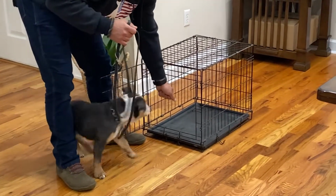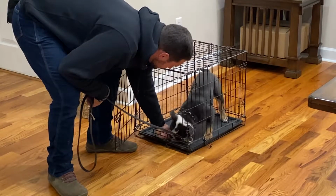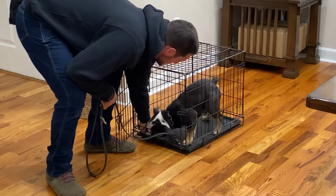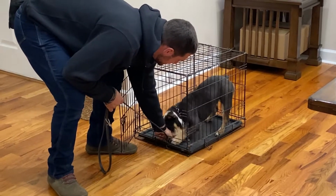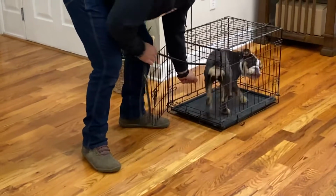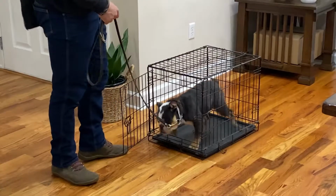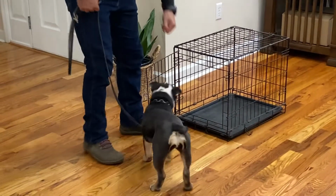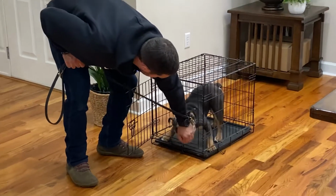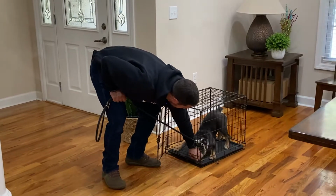Indigo. There's one elbow. See if we can get both of them. Okay. So I just did a little reset there. She wouldn't put the elbows down the first time, so I had her come out, follow the food back in. Good.